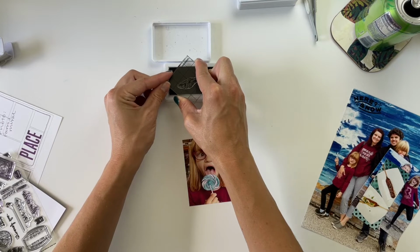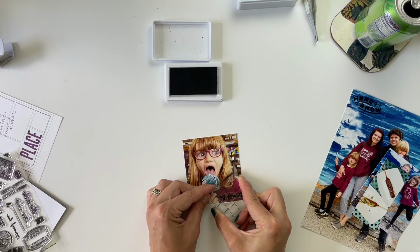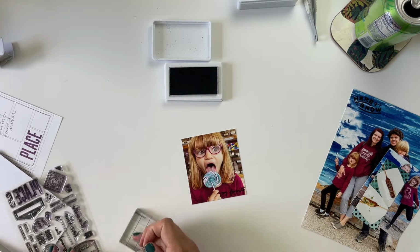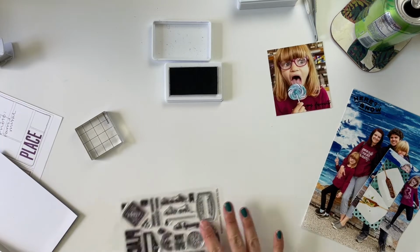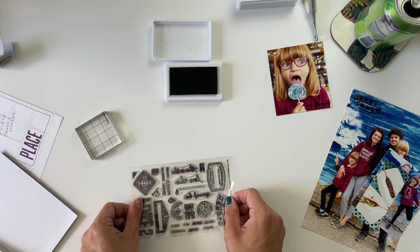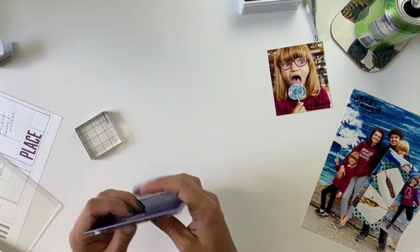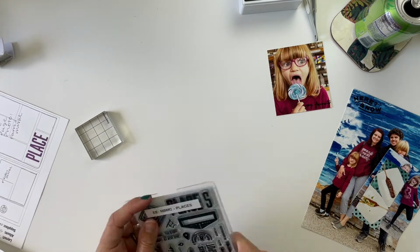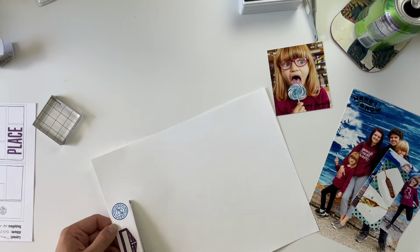So this says my favorite. I'm gonna put this in black right down here in the corner. Could have even put it across the, well, that's okay. I actually kind of like it where it's at. I think that's good. Okay, so that is all of my stamping. So we can put the inks away and put the stamp away back into its little sleeve.